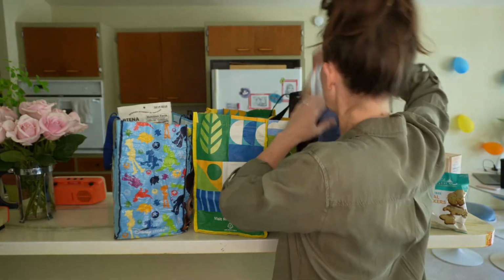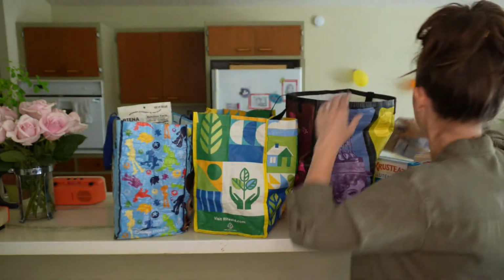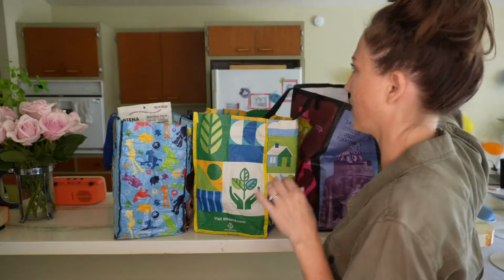I got gluten-free tortillas. I just happen to need brown sugar, so I got some brown sugar. I do a lot of baking. I love baking, so being gluten-free has not stopped us in that department.